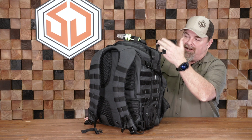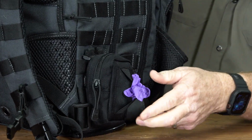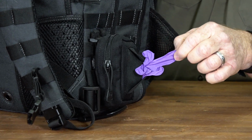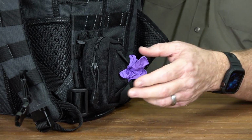What I started with is on the outside of this bag. I have a little bag here on the side. That's where I keep the handy rubber gloves. You'll see that these are the gloves. These are more purple, so that if I do a triage on somebody, I'll be able to see the color of blood or other fluids on my gloves. I'm not wearing the black ones for this kind of situation.